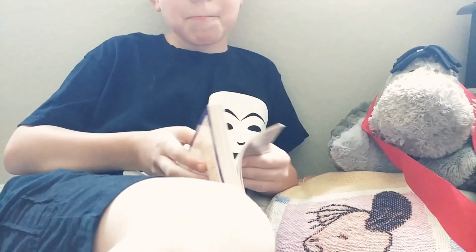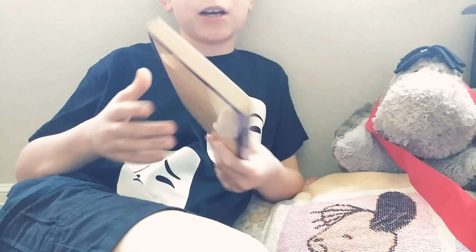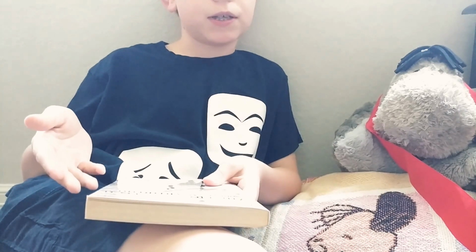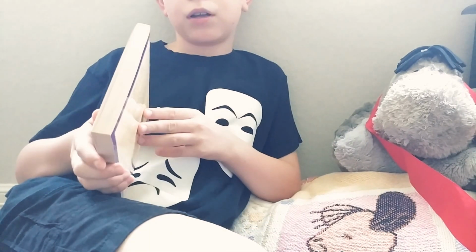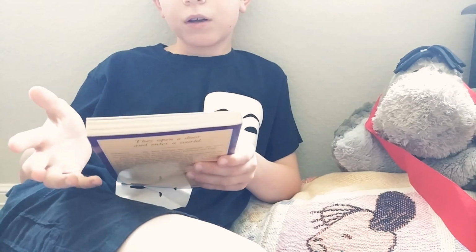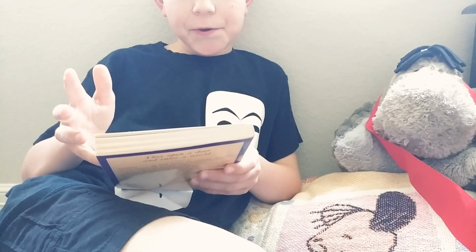I just finished reading this book. It is book 2, but my teacher says you shouldn't read this as the first book of the Chronicles of Narnia. It takes place in Narnia.